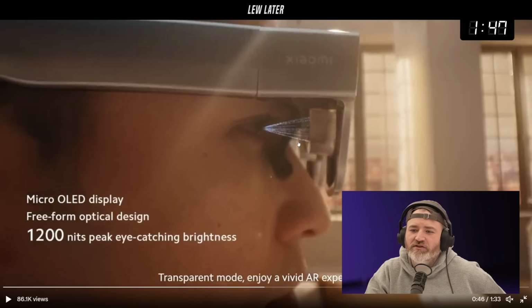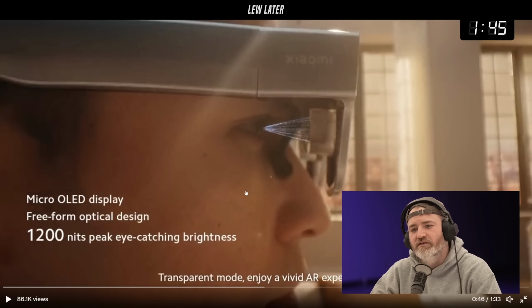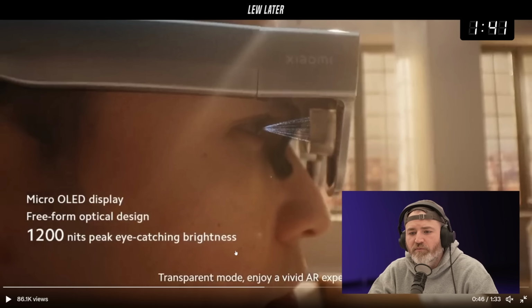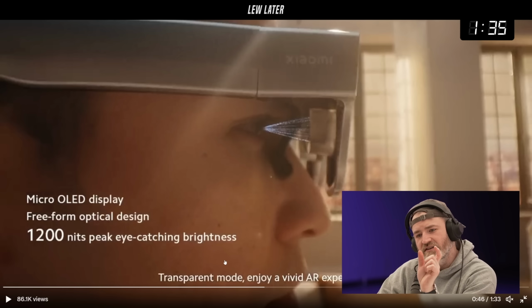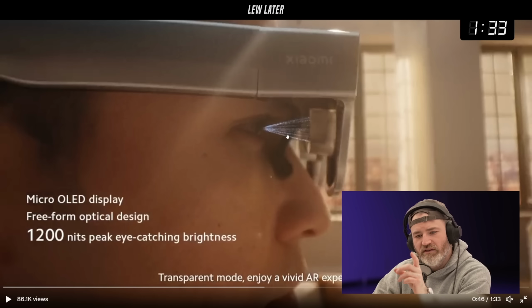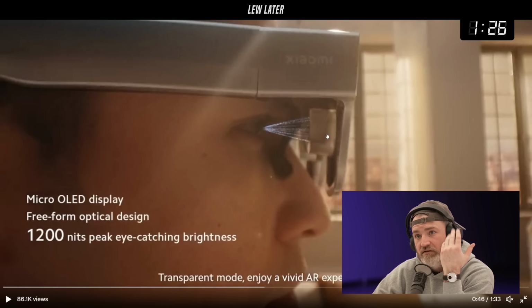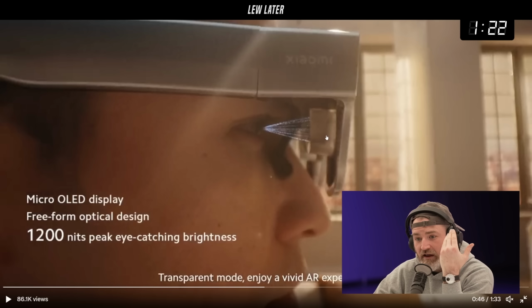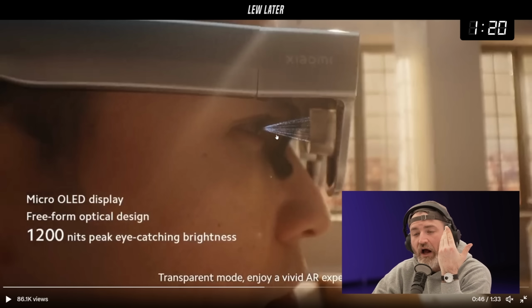Okay, there we go. So this is a good visual that sort of showcases what's going on here. Micro OLED display, freeform optical design, 1200 nits peak eye-catching brightness. You can see the distance that still needs to be there, even with that prism or whatever is necessary, the lens component there to give you the ability to essentially focus on something up close. And then you still can't have it right up against your eye.